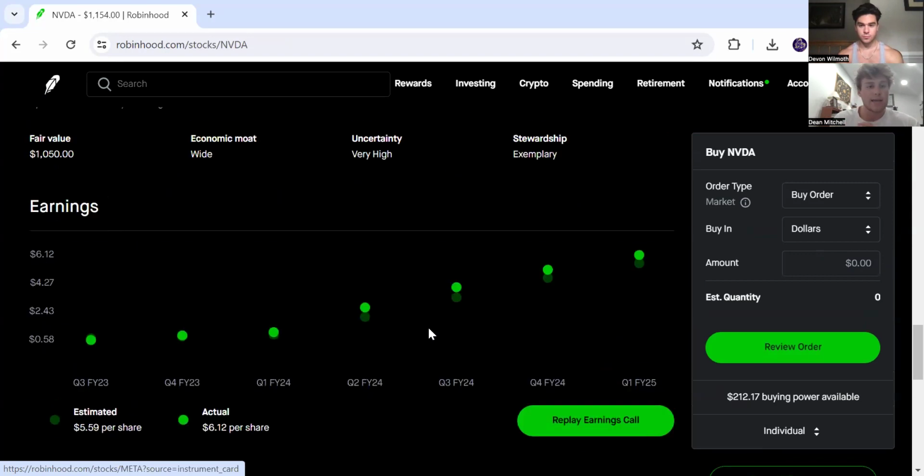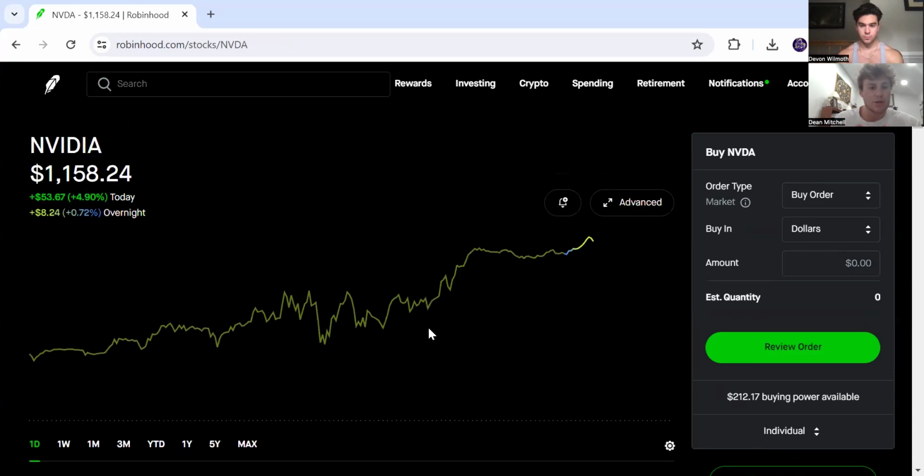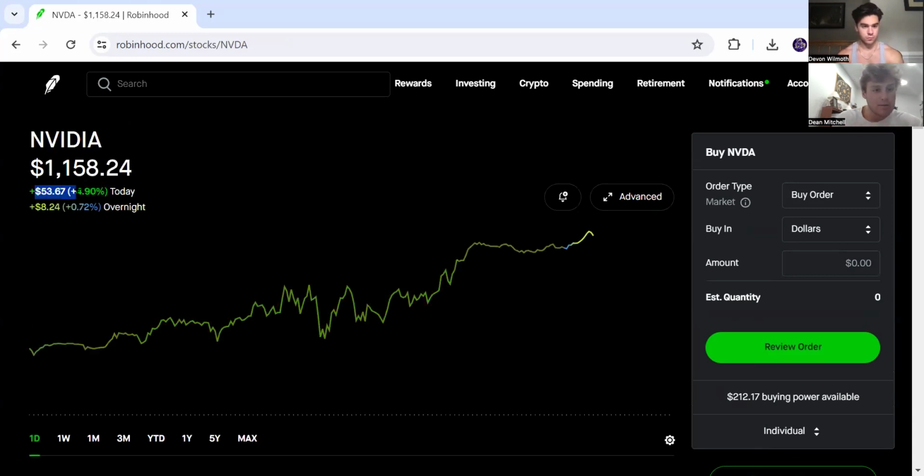Because if we go back to look at NVIDIA's actual chart for the day, it did go up $53, but it's $1,000 per one share. So you're buying one share and you're making $53 today, whereas if you bought a contract for NVIDIA for even the same price, it could have gone up $1,000 rather than just going up $50 as a stock alone. That's the benefit from trading options rather than day trading the actual stock.